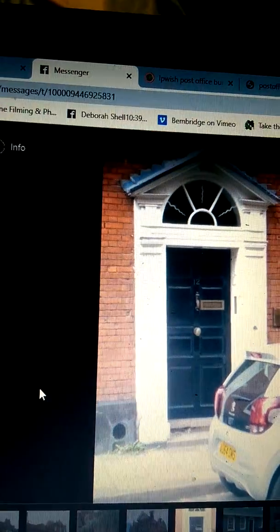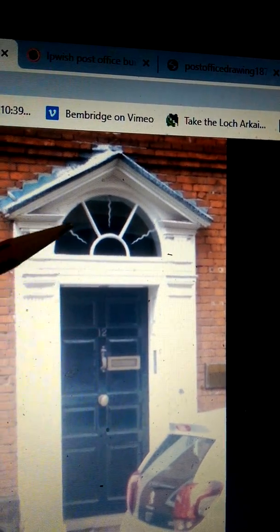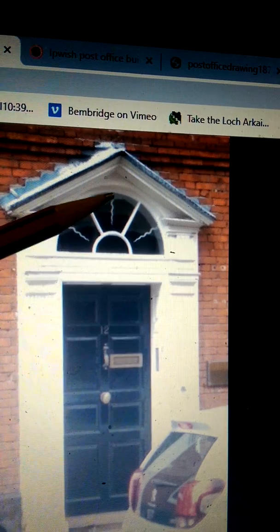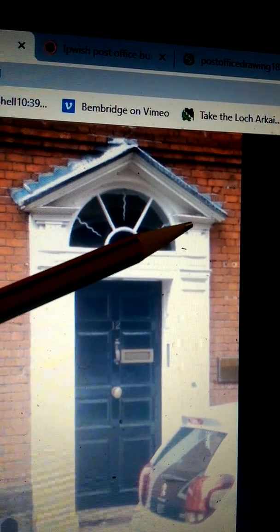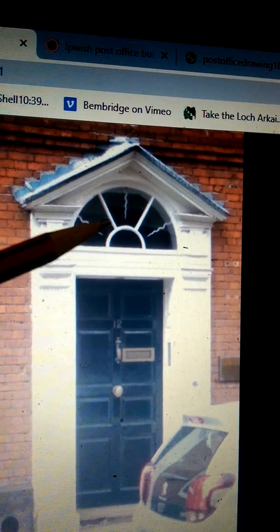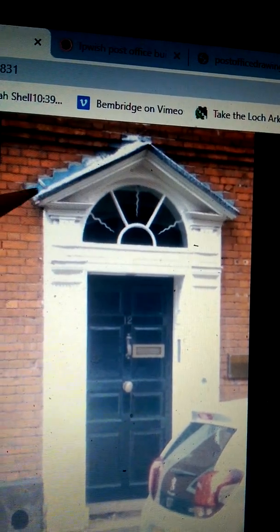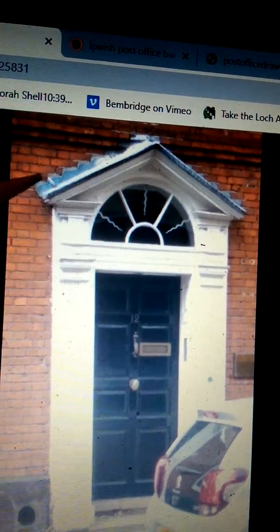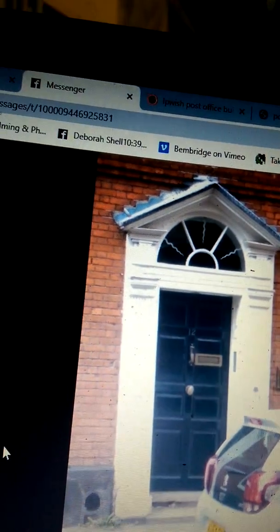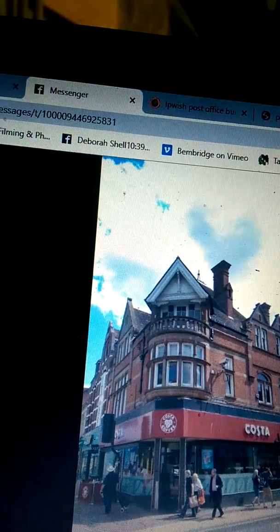And this doorway caught my eye as well. Again, 1, 2, 3, the dome shape, and you've got what looks like, etched into the glass, almost like lightning or electric charges. I think again that's a big clue. And surprise, surprise, we've got this Greco-Roman style sort of triangular, so we call it an arc, or the top of an arc, perhaps.